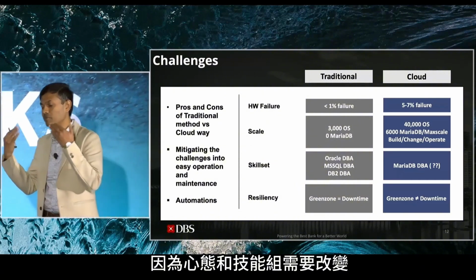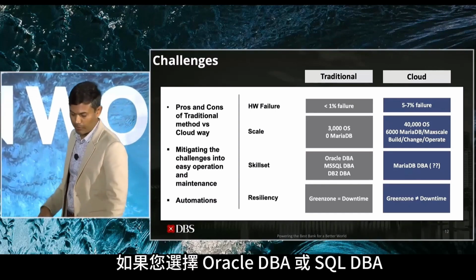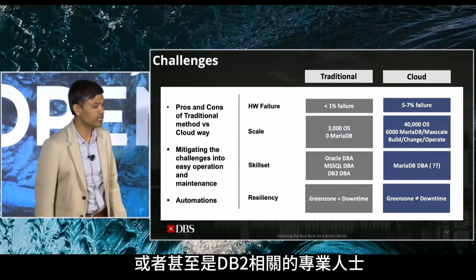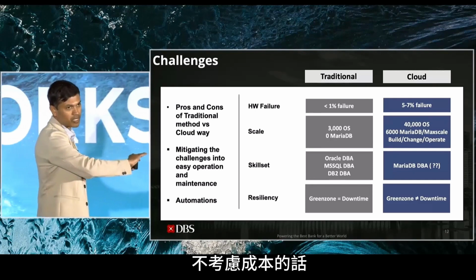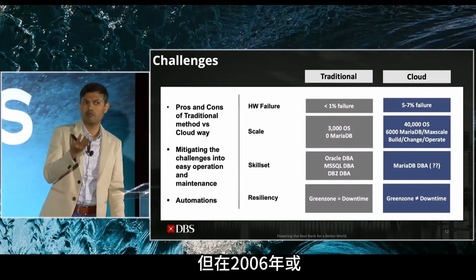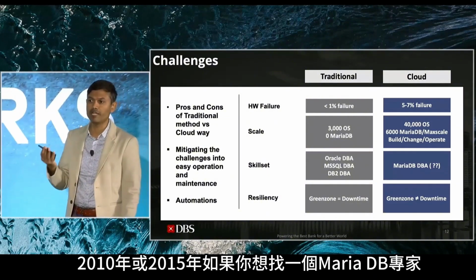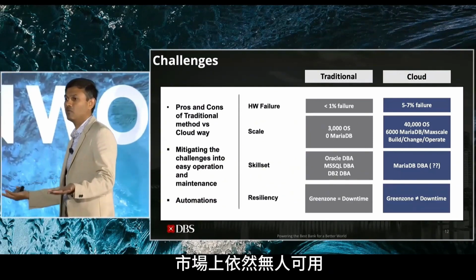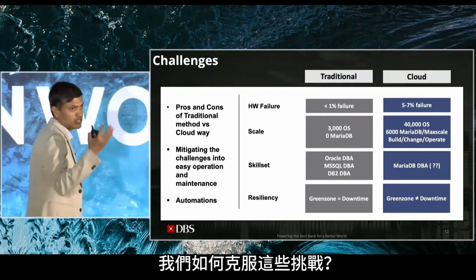So the mindset needs to be changed. Take the skill set: for an Oracle DBA or SQL DBA, or even DB2, you can easily find somebody from the market, maybe putting the cost factor aside, right? So definitely you can find somebody with the skill set. But in 2006 or 2010 or 15, if you wanted to find a MariaDB DBA, nobody was available, right? Even if you are paying more, nobody is available in the market, right? So that is our challenge. How are we going to mitigate that? Those are all the challenges.